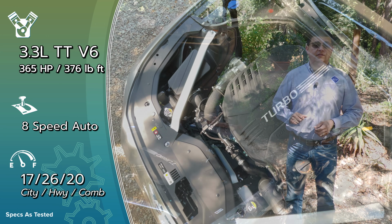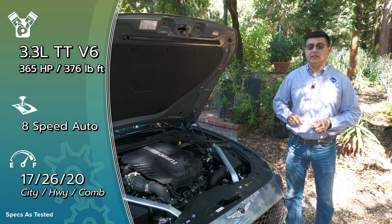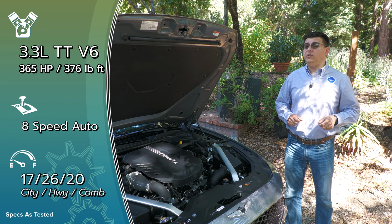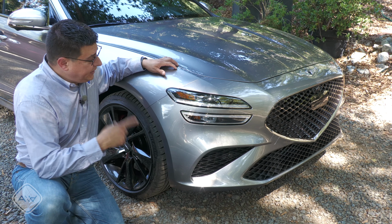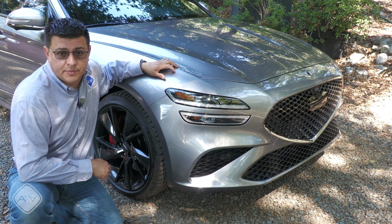As before, all-wheel drive is offered. If you choose that option box with this engine, your fuel economy drops down to 20 miles per gallon, but you do get a new all-wheel drive drift mode feature. This particular model is a rear-wheel drive Sport Prestige trim, so this one gets 21 miles per gallon combined.